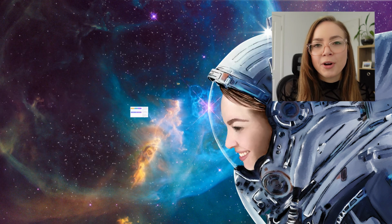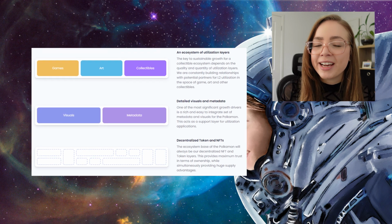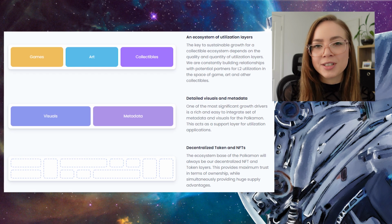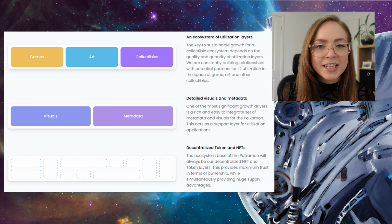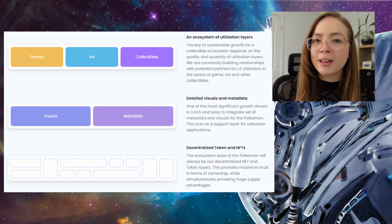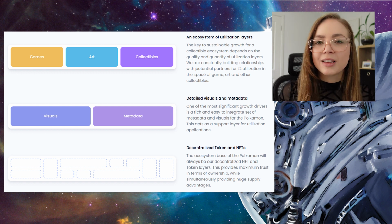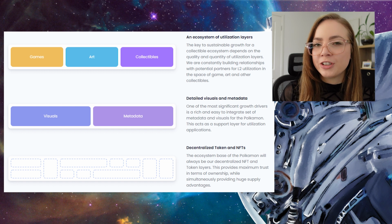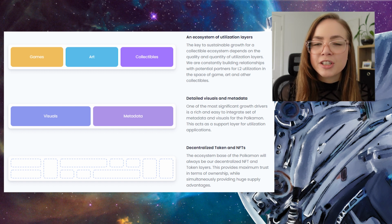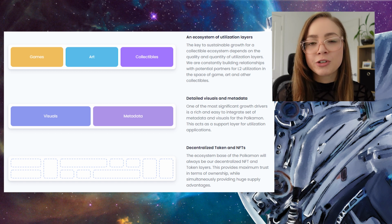CET. The Polkamon technology building blocks consist of 3 layers that create a modern and sustainable ecosystem. Layer 1 is the NFT decentralized ownership system. The ownership layer is supported by the PMON token for increased liquidity and trading ease. Layer 2 consists of the visualization and metadata. It enriches the NFTs by providing detail-rich visuals and metadata.